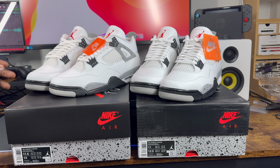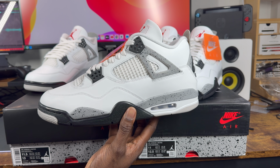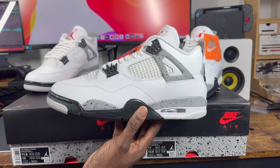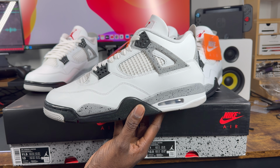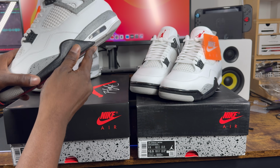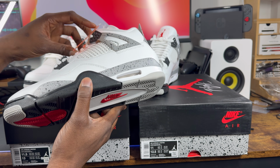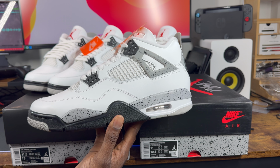And I know I am very late to the party, but we have one of my favorite shoes of all time, the Jordan 4 White Cement, back in probably the most true to OG form that we have ever seen. And we have the replica here to do our real versus fake legit check guide.